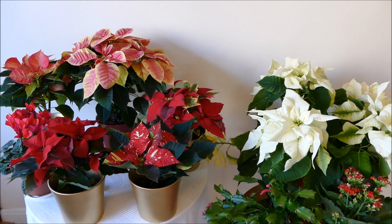If you grow them yourself, what tends to happen is they're not ready for Christmas. They're ready more January, February time. But you can force them to be ready, but it just takes a little bit of work. You basically have to give them shorter day lengths.